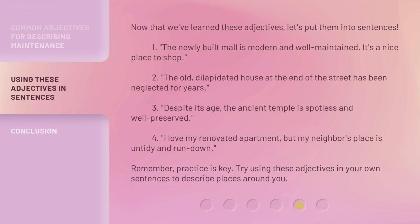Remember, practice is key. Try using these adjectives in your own sentences to describe places around you.